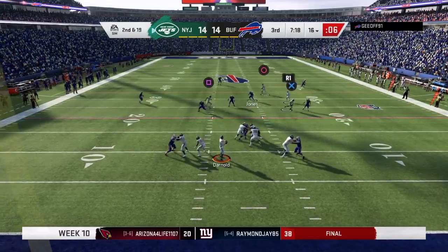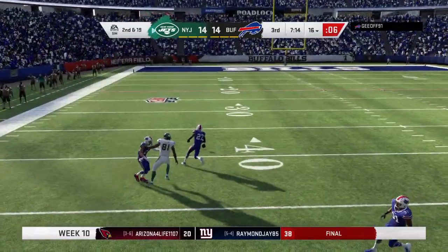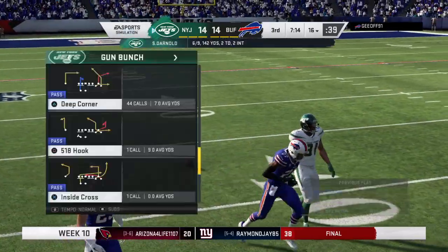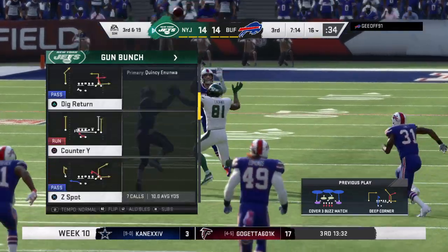Darnold now to throw. He's going to rifle one deep left side. And that one almost intercepted. Call it a 50-50 ball. It falls incomplete, and now 3rd down.